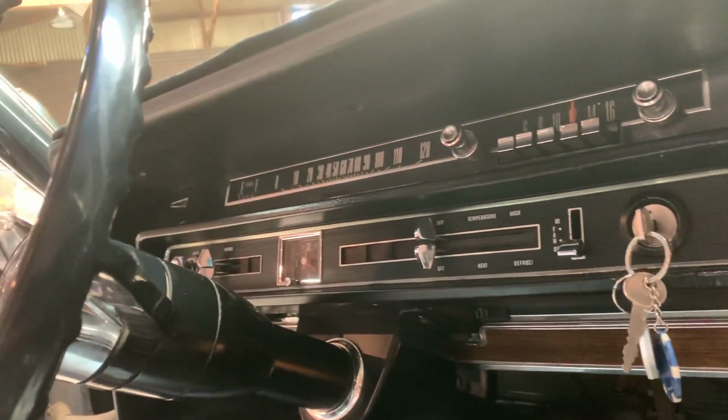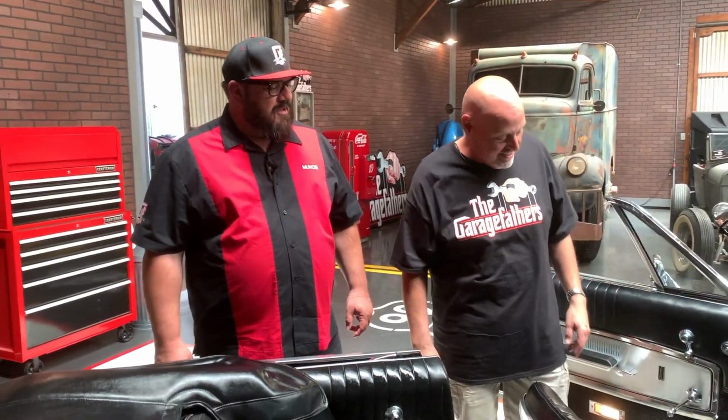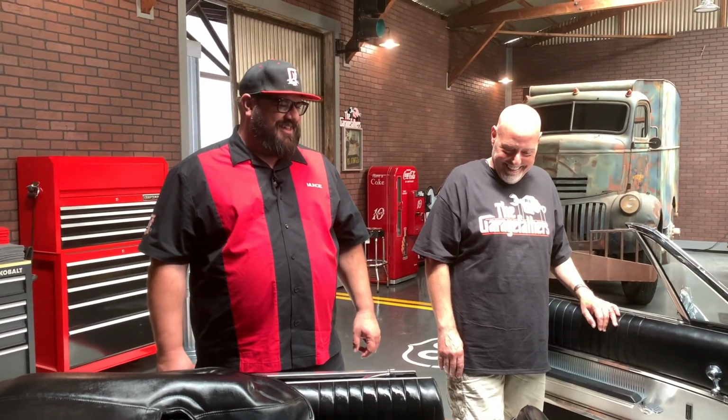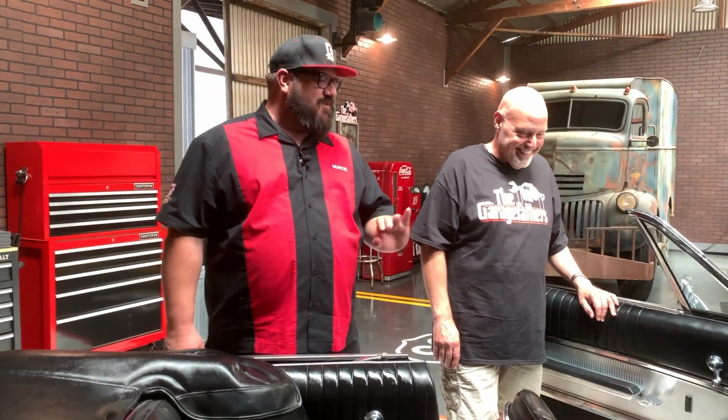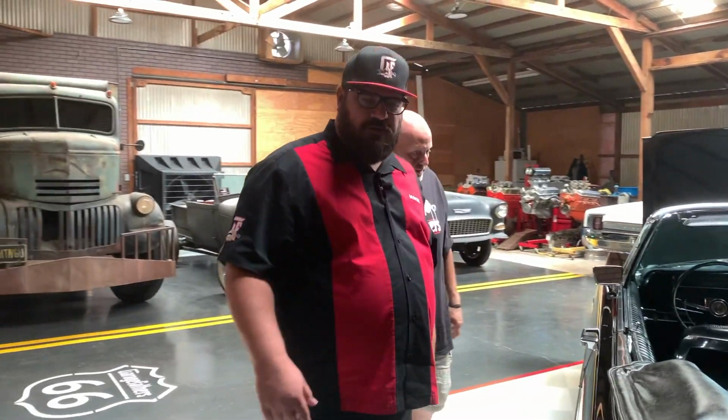I'd imagine you're probably going to sit a little higher in this than you do in your Galaxie. Oh yeah, mine I sit low. I'm a low rider in my Galaxie. My seat springs are sufficiently worn. There you go. Let's come around to the back here.